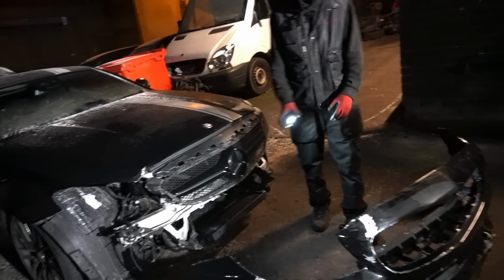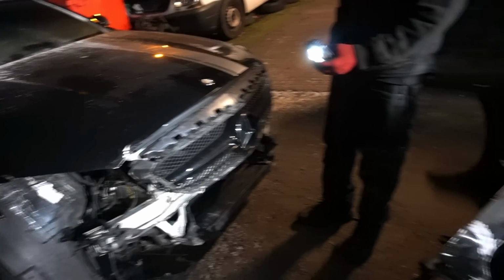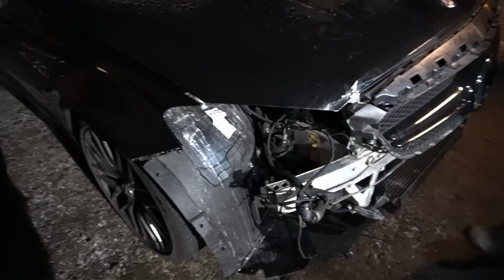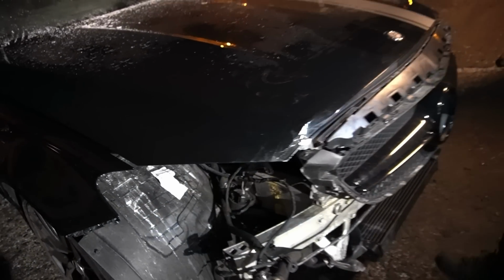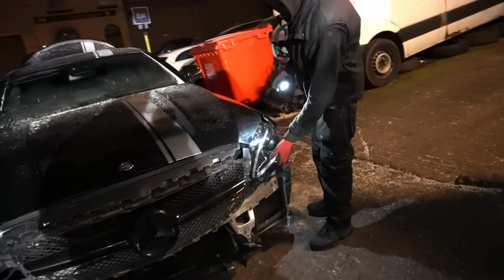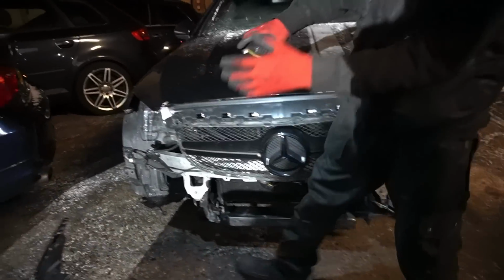It's not like crazy damage. The chassis itself is perfectly fine. It's just the front end parts that have taken quite a hit, especially along this right side of the car. You can see it's hit something right here as well. It must have hit the bar on the railing right here, where it's just hit the bonnet. The wing's been pushed out from this side right here. The headlights are completely broken. Luckily enough, this side's alright. It's this area right here.